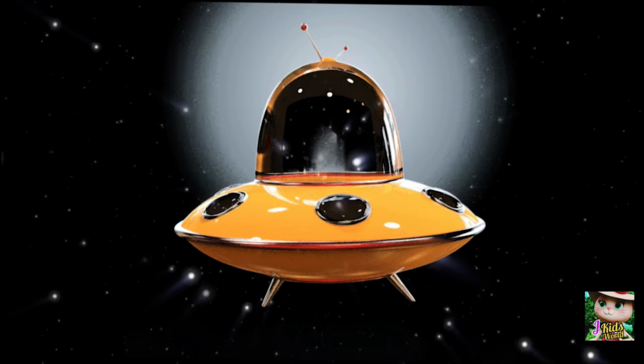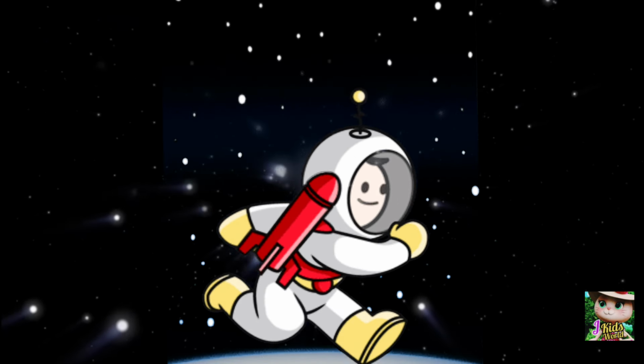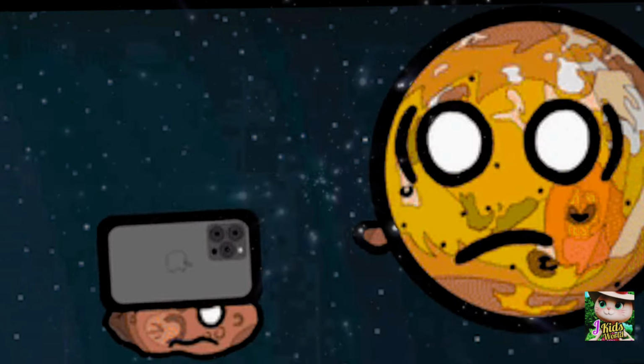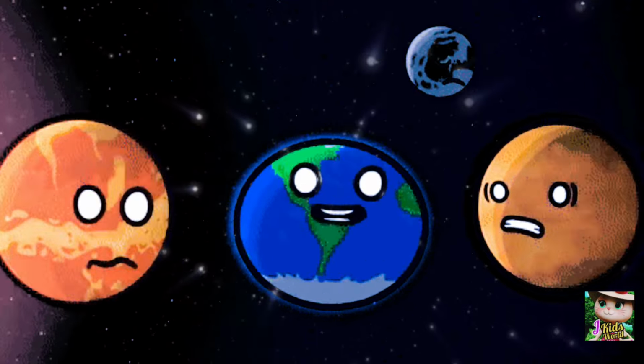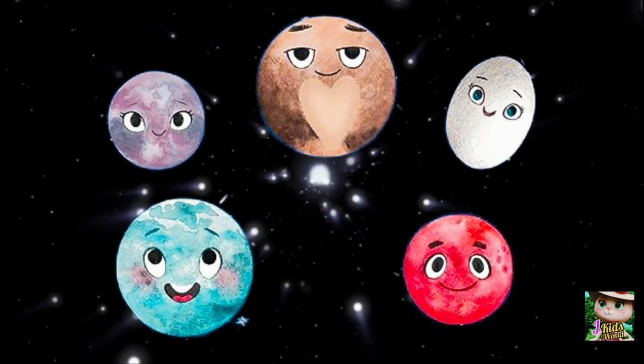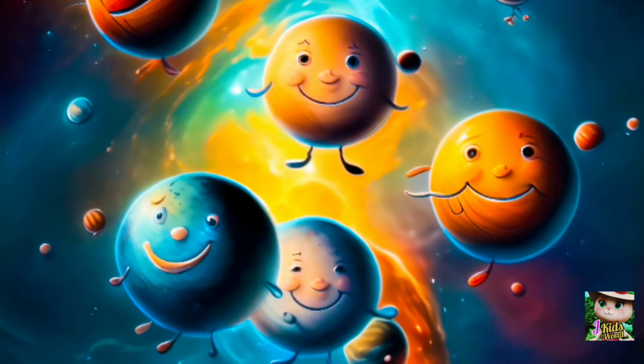Tiny planets spin in the starry night. Not too large, but they're not too small. Dwarf planets standing proud, one and all. They're round like planets, but just a bit shy. They'll clear their path as they orbit the sky. Five main friends in the cosmic show. Let's meet them now. Here we go.